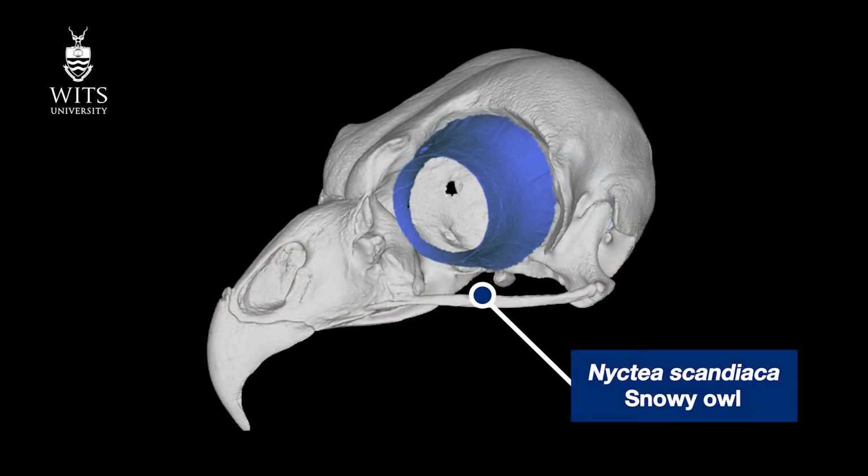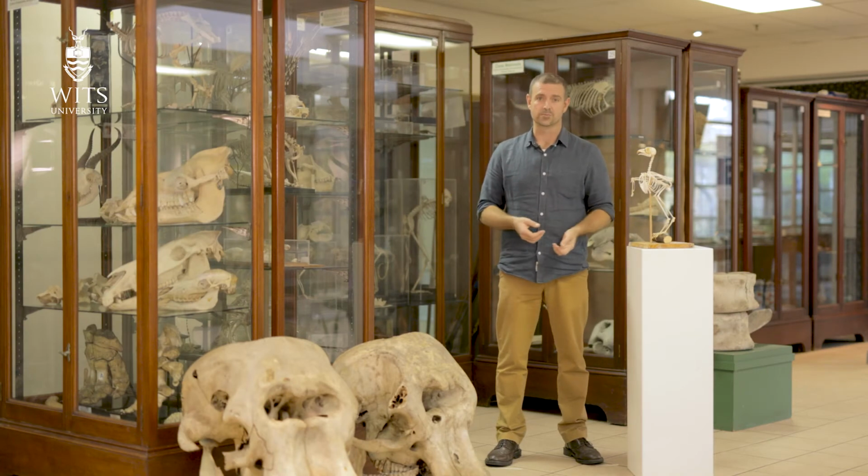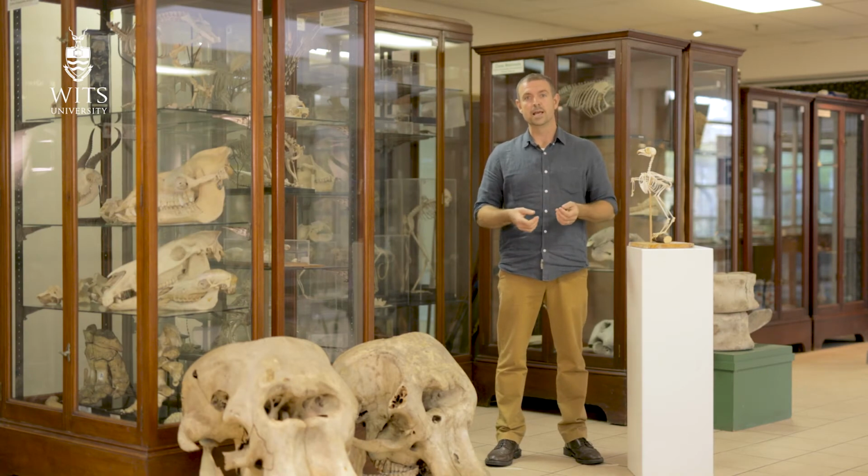What we found was many of the extinct theropods we all know and love, like Tyrannosaurus rex and the raptor dinosaurs, had eyes that were adapted for daytime activity. Their openings weren't very big.